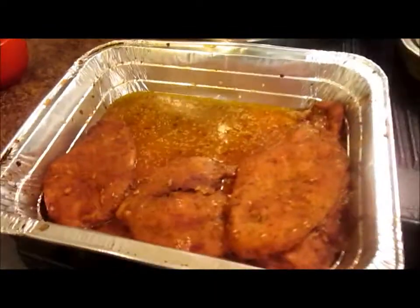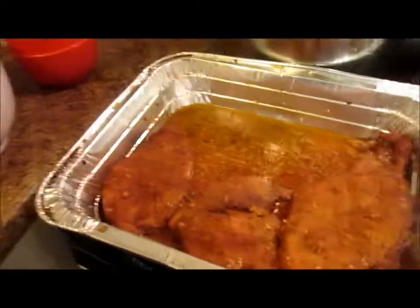Good answer. And this is a chicken. I don't think I showed you guys a chicken. This was like an Asian style chicken we had with some rice. I had a little bit of stew, which I think I showed you guys, which was really good. And now we're about to cut the cake.